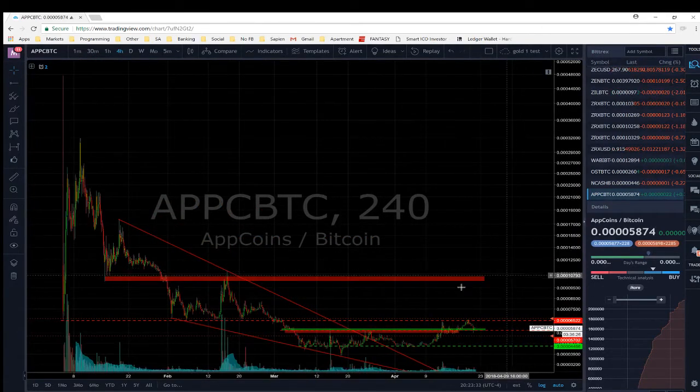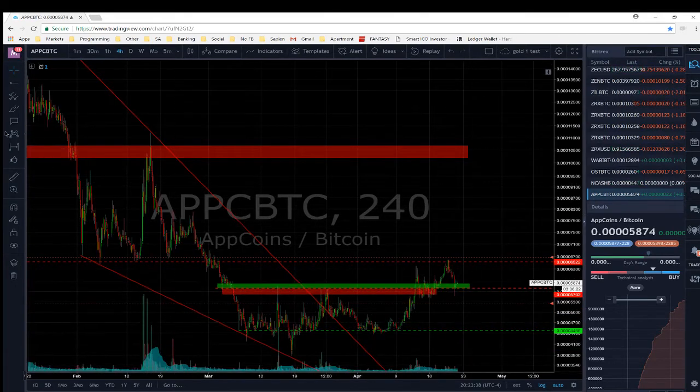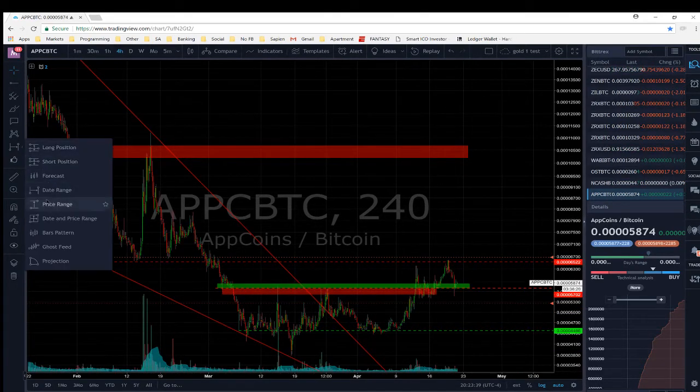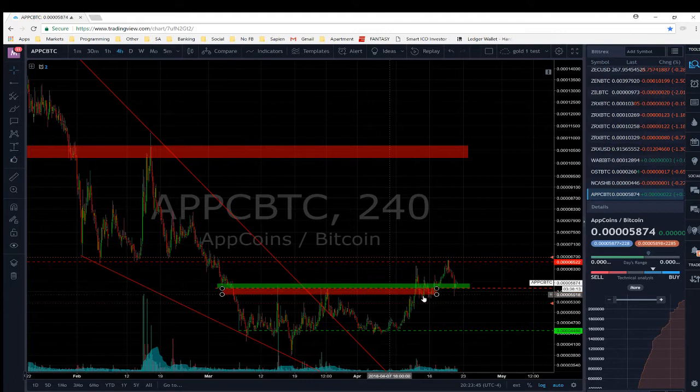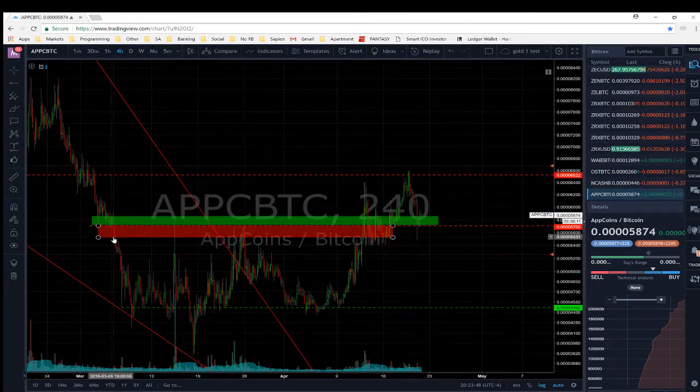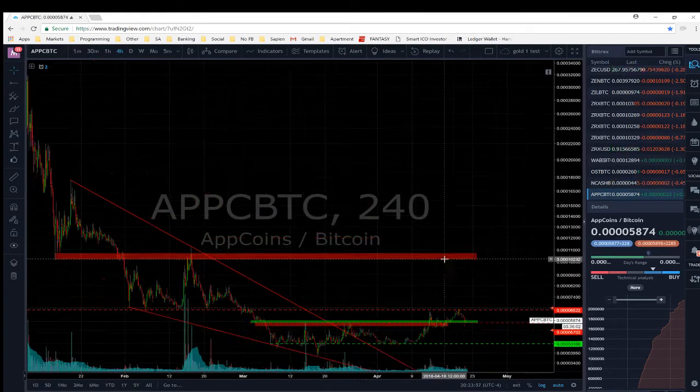The reason I like this as well, a lot of coins have moved a substantial amount. AppCoins is only up about 20 or 30% from its all-time low down here. Right, so up about 25%. Now that it's broken out of this first resistance, right, if I'm looking at this as the horizontal resistance here, once it breaks above, it's now retesting that resistance as support. Right, so that's what I'm looking for there.